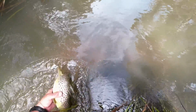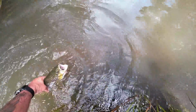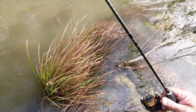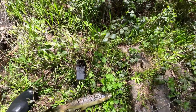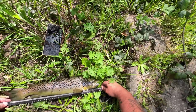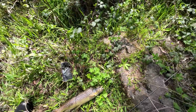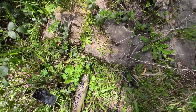Tired. He's tired. He's huge. That is an enormous trout. Wow. I'm going to do a quick photo and a measure. That's got to be 51, I reckon. That's my guess. 48. 48 centimetres. That is a beautiful fish. I was close. Let's get a quick photo and some release footage.